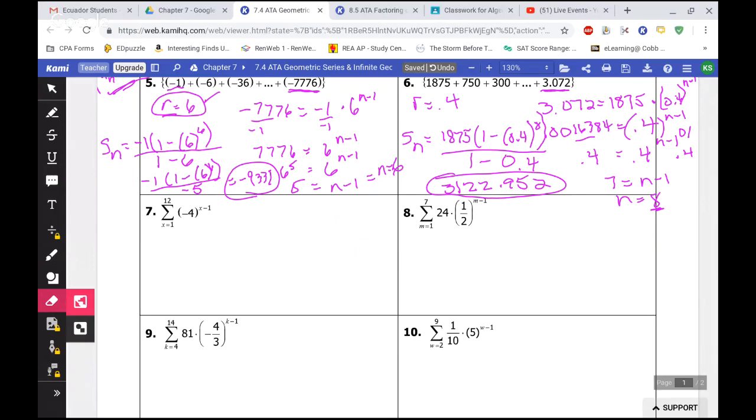So now, with the summation written in this way, we know that the base of the exponent is the common ratio. So this number right here, this 0.4, that's the common ratio. It's the base of the exponent. Sometimes there'll be more than that number, like on number 8, there's 2 numbers there. The 1/2 is going to be the common ratio. So it's the number that's associated with the exponent. Does that make sense? Yes, ma'am.